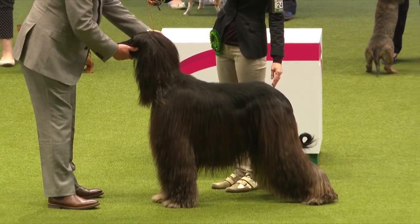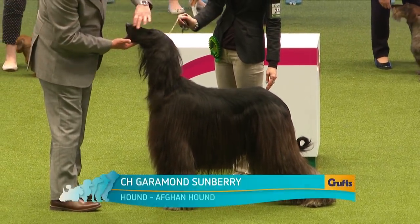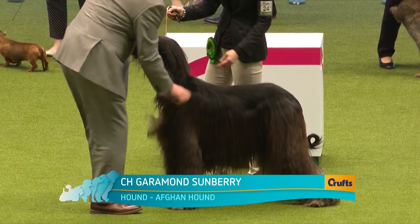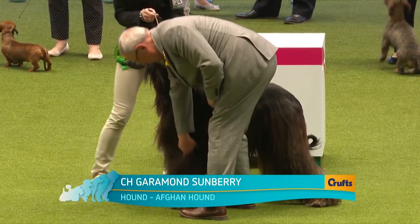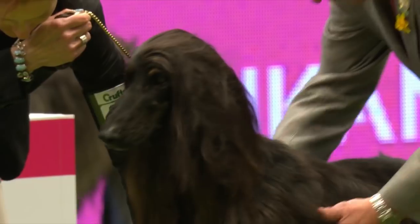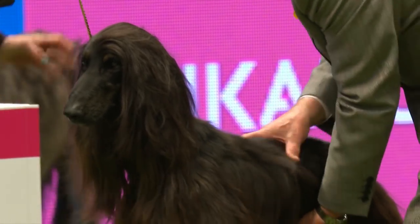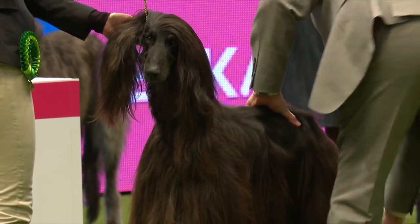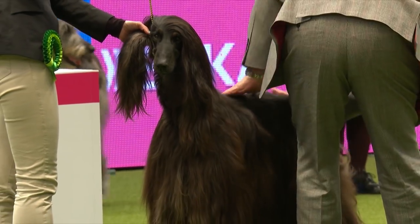Always first of the hounds to be judged, the Afghan Hound. This is a three-year-old dog called Sonny. It's come from Bristol today. And the Afghan, it's really the glamour puss of the show ring. A silky coat, the great attraction, really, of the breed. But to those in the show ring, they look that way because someone spent a lot of time getting them there.